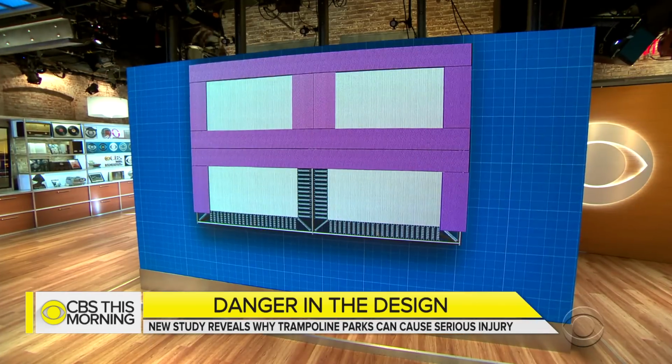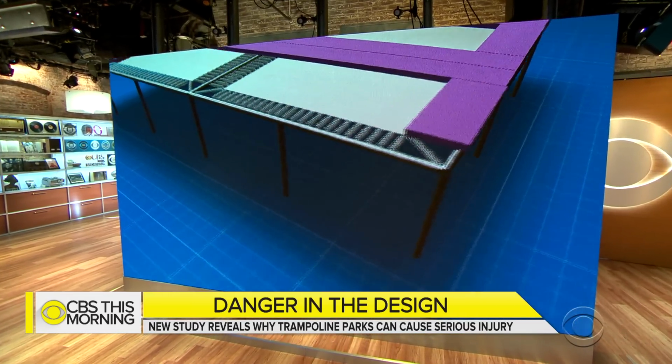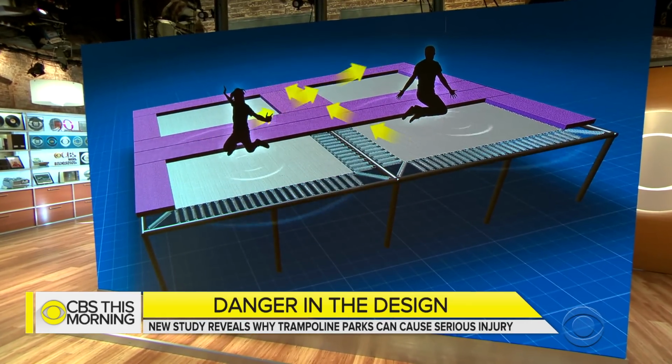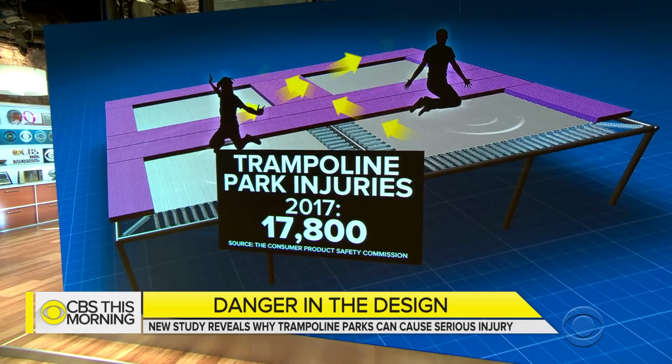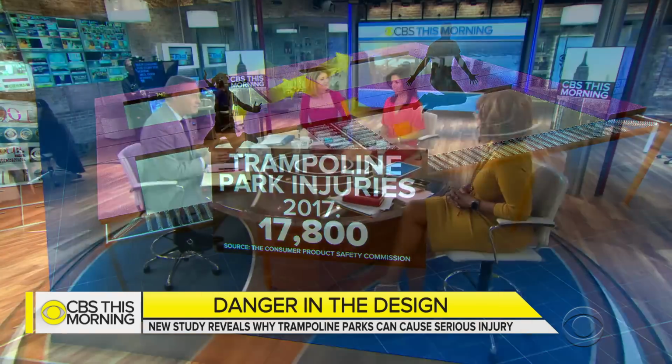For the first time, we're learning about test results showing why some trampoline parks can be so dangerous. A Virginia engineer says the way many trampolines are bound together in these parks can create an unsafe transfer of energy. The number of emergency room visits from trampoline park injuries soared to nearly 18,000 in 2017. Meg Oliver has been covering this story for months.